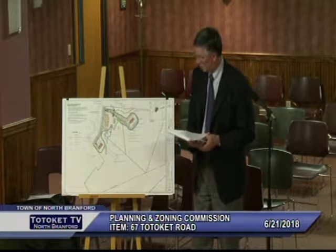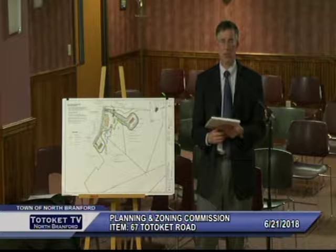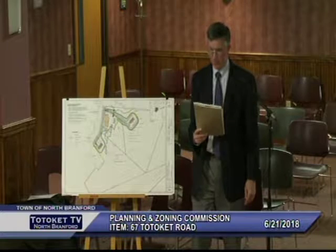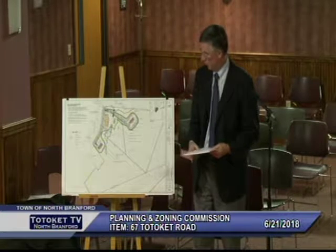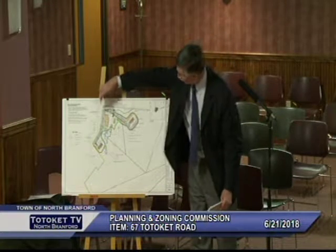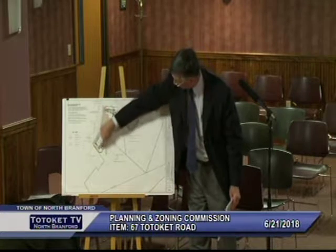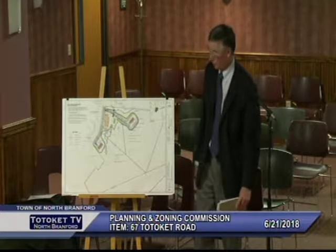We are working with Kurt, and we have to go to the WPCA on July 10th, so we still have to get that approved. As I said before, there is sewer that comes up to right here, and we're basically going to be extending it just a little bit to get to Lot 3.